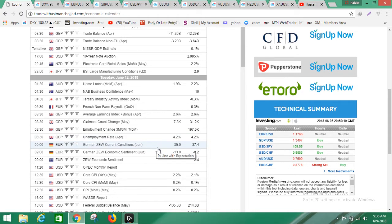I never have a confirmed direction any day, especially on the news. Sometimes it's negative, but the GBP pairs start going up very fast, so do trade with advance orders. I highly recommend that. Then we also have German ZEW current conditions. This is also going to play a big role in Euro pairs. And later we have core CPI for US dollar. This will be a very interesting week.